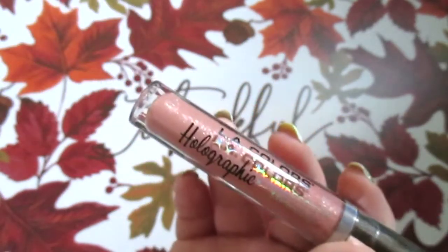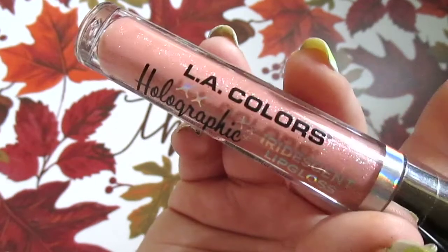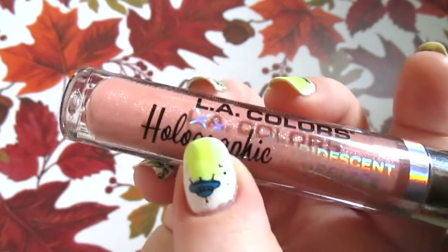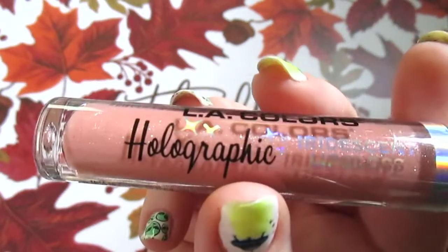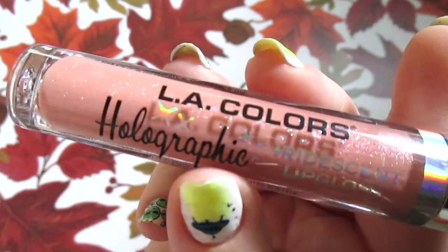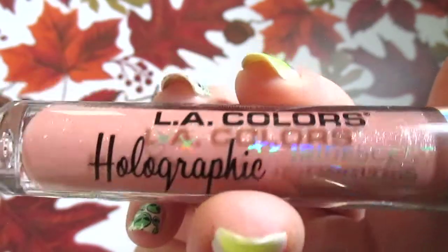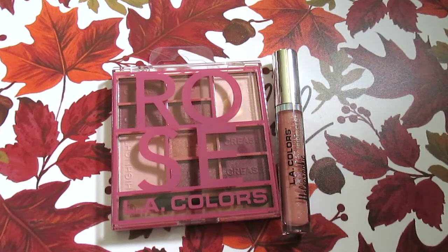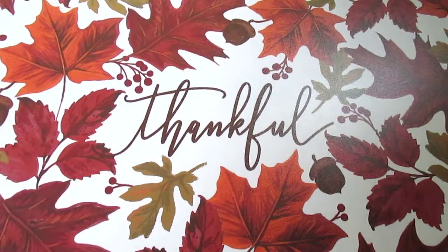I will say that most of these glosses that say holographic at the store, the only thing holographic about them is their wording and a few little embellishments on the tube. These are like duochrome glosses, but no hating on LaColors. I love them. It's just these are not holographic, but neat concept. So yes, I'm excited. Paired well together as well, so I was really excited when I spotted these two together, and they had 2 other holographic glosses to choose from in the store as well.